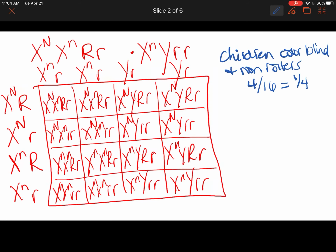tongue. Now, what if instead of wondering about all of the kids, we just wanted to know about the girls? What's the chance that a daughter would be colorblind and a non-roller? Okay, well, the boys are on this right-hand half of the square, so we can ignore that for right now. So our daughters who are going to be colorblind and non-rollers are going to be those bottom 2 left squares.